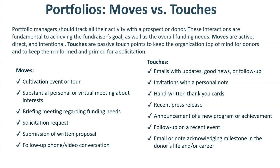advance you per se to the next step in the relationship, but it is very important and necessary because the more of these touches that you can have that aren't associated with an ask make the donor feel very good that the relationship is more than just about money, that it is actually a give and take, that you are involved in this relationship with them because you care deeply about them as an individual.